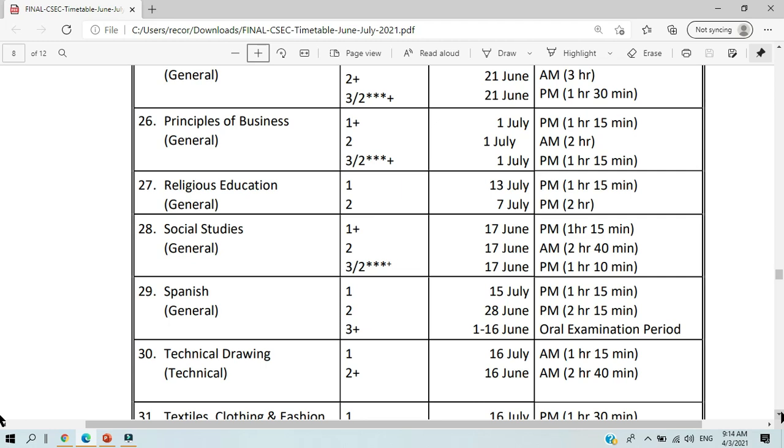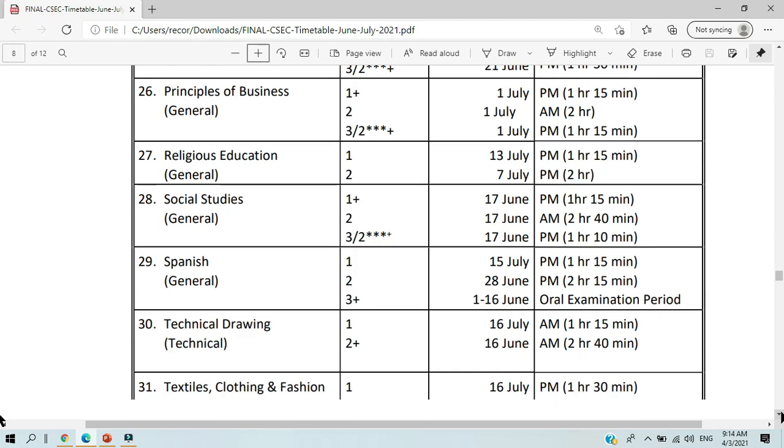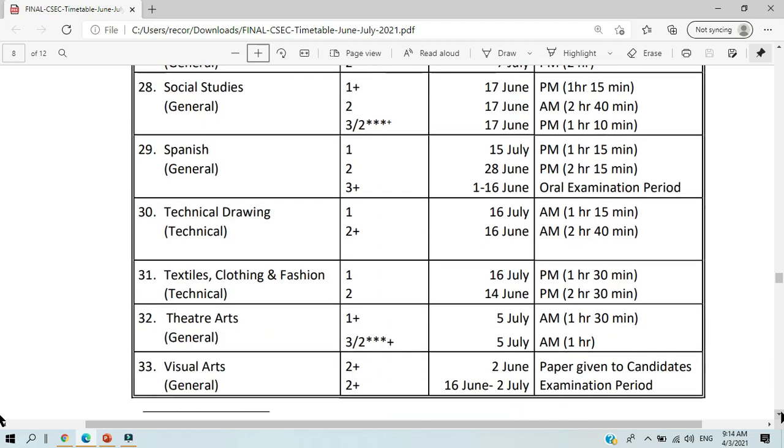We have technical drawing, which will be your next exam, and that has a paper 1 and paper 2. Those exams will come up on the 16th of July and the 16th of June. Paper 1 will be 1 hour and 15 minutes, a morning exam. Likewise, paper 2 will be a morning exam for 2 hours and 40 minutes.